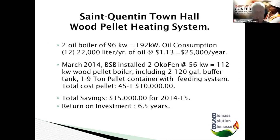Saint-Quentin Town Hall, second story. We have a very similar case to the church. Their original heating was 2 old boilers with a capacity of 96 kilowatt each for a total of 192. The oil consumption in 2013 was 22,000 liters at $1.13 for a total cost of $25,000.